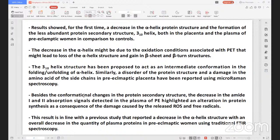Beside the conformational change, we also noticed a decrease in the amide-1 and amide-2 peaks of protein detected in the plasma of the preeclampsia. That led to a conclusion of a possibility of having alterations in the protein synthesis as a consequence of the damage caused by the released reactive oxygen species. It is also in line with a previous study, where the authors also reported a decrease in the alpha helix. But what they did is that they worked only with the traditional FTIR spectroscopy on plasma drops, not on placenta.